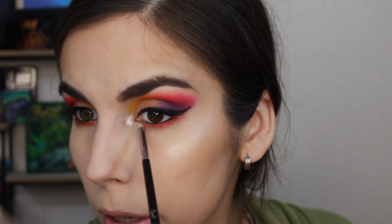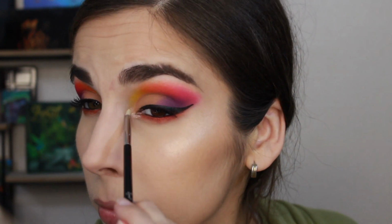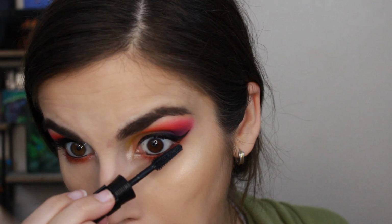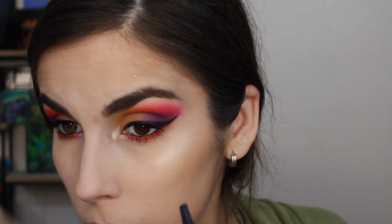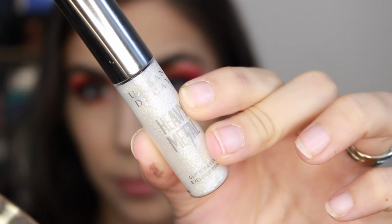Wetting it definitely helped. It's very beautiful, but it's just so flaky. It's very hard to deal with, and I just felt like if you weren't using it very pinpointedly, like for your inner corner, it tended to look very patchy. I definitely had some issues when I was using this shade with getting those little flakies in my eyeballs, which wasn't fun.